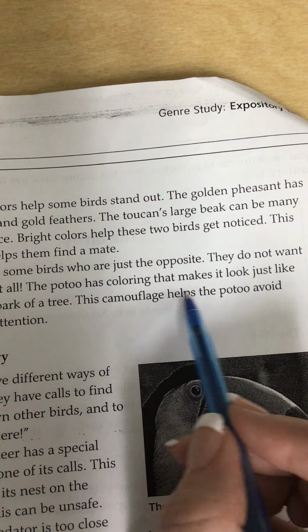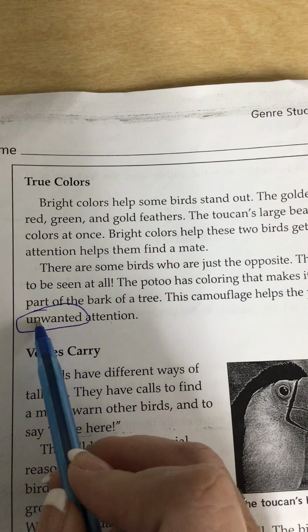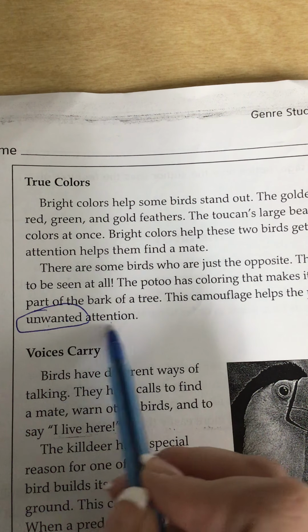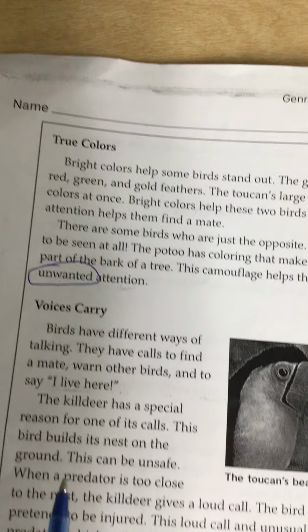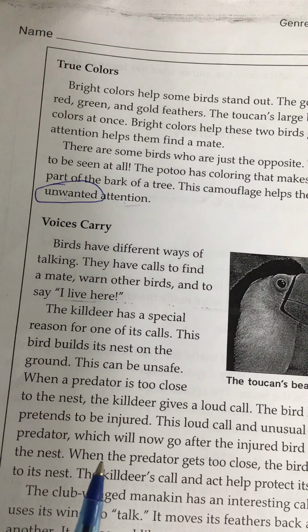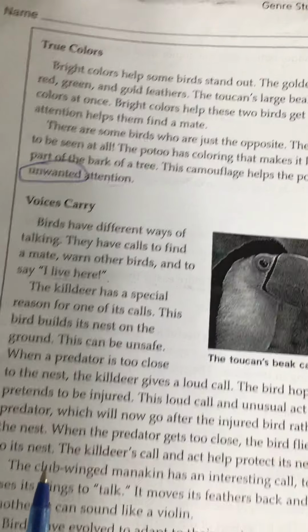This camouflage helps the potu avoid unwanted attention. So it doesn't want the attention, because if it gets the attention, it might fall victim to a predator. We do not want that for that little birdie.